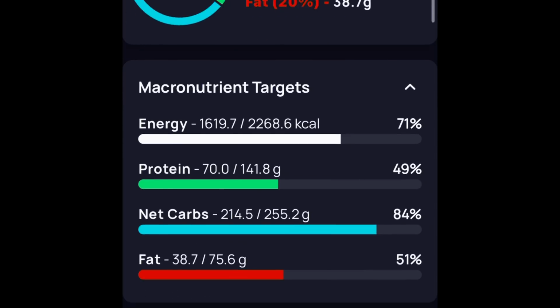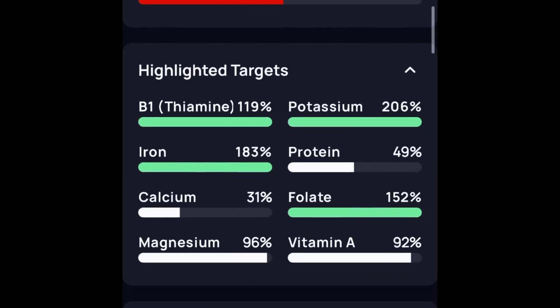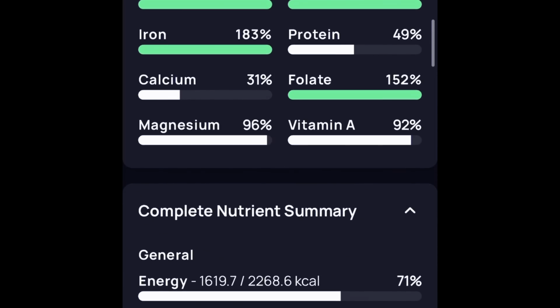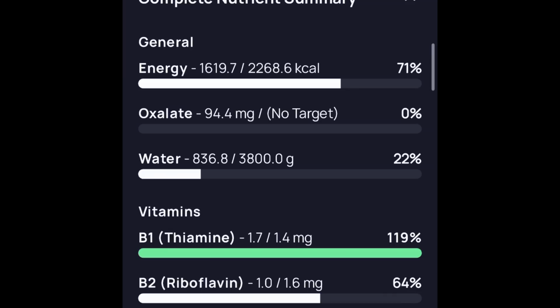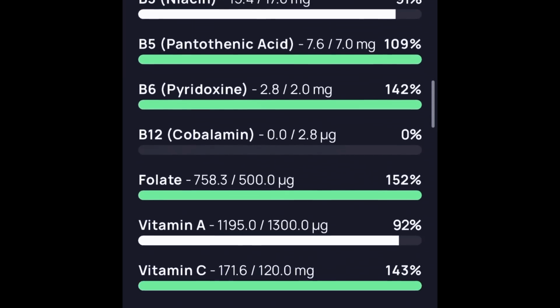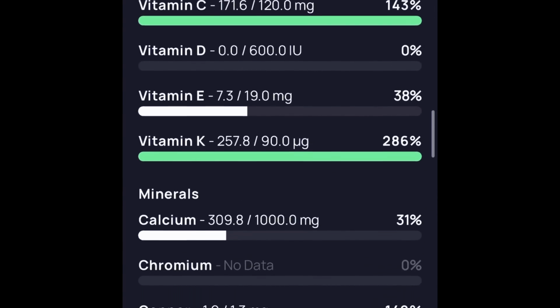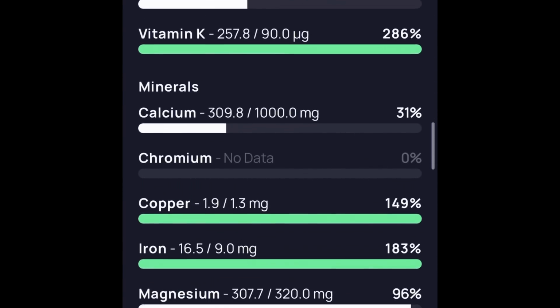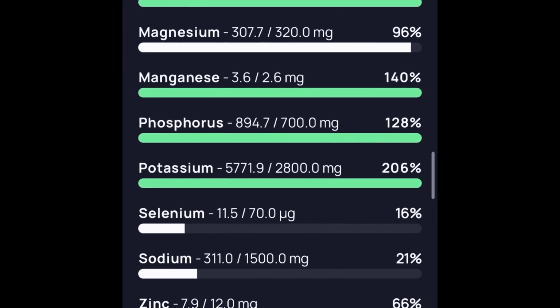So if you were to eat a little bit of everything that I purchased once a day, this would give you 1,600 calories as well as 70 grams of protein and so many vitamins and minerals. Vitamins and minerals are actually what I really focus on, especially for a weight loss diet, because I want my body operating perfectly without any deficiencies. So I really try and focus on foods rich in vitamins and minerals.